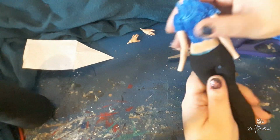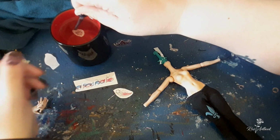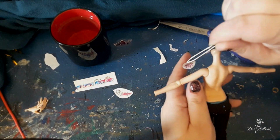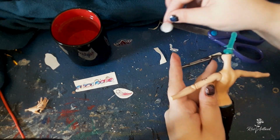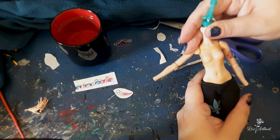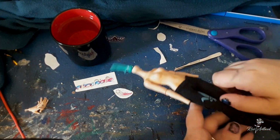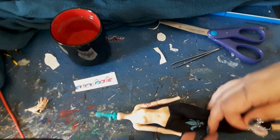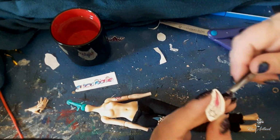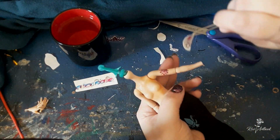Looking cute, but then I looked at her and decided it was a bit too simple. Luckily, I had some temporary tattoos and I wanted to try if they worked on dolls. Simply peel the plastic sheet, leave it in water a bit and voila, works just fine. They are colorful too. The glittery ones and the metallic ones work very well.